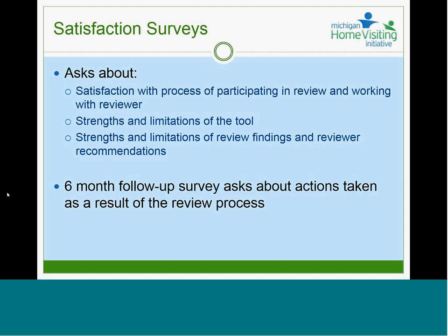And then the next one is the satisfaction surveys. These also are not in your binder. Sam will send each one of you an individual link to your own survey after the site visit. Things you can expect to be asked about are your satisfaction with the process of participating in the review and working with the reviewer, and strengths and limitations of the tool. So we're definitely looking for your feedback on the tool. And also strengths and limitations of the reviewer findings. The quality report that I showed you earlier, we would definitely like some feedback on that as well. You'll do those right after your site visit.